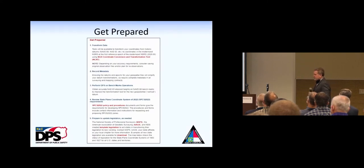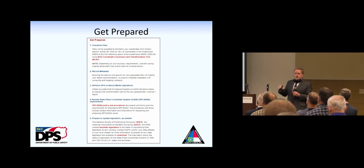And so what can you do to get prepared? As I mentioned earlier, we're probably all going to be working on projects when we make this datum change. And the key is to monitor that metadata and make sure we don't mix intermediate with the new vertical datum, or vice versa with a horizontal datum. So having metadata and monitoring that metadata is going to be the key to make sure that we don't have any issues when we go to the new datum. And you can see the other things, the GPS and benchmarks we're working on, and the development of our new state plane coordinate system.